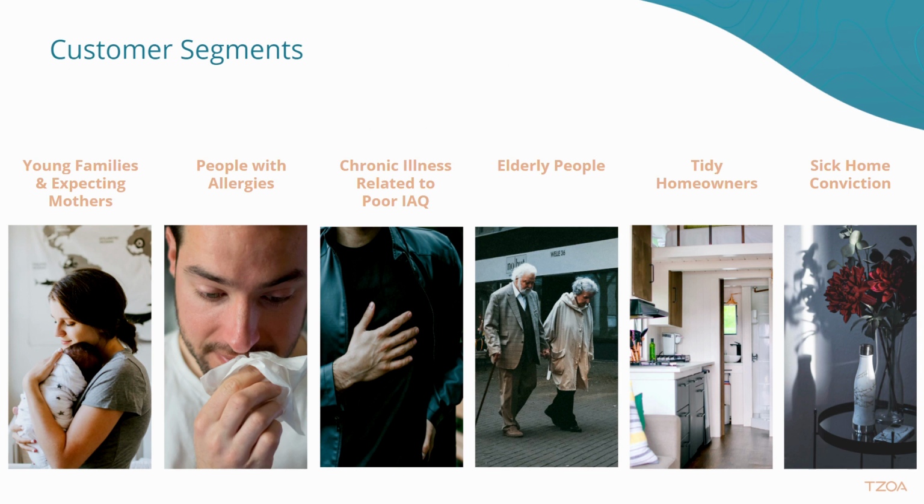We've identified 6 key customer segments. These are groups of people who are especially susceptible to poor IAQ or people who just need some peace of mind. And that's what we're striving to provide, as well as increased control through our air quality insights, recommendations, and real-time alerts. Ultimately, Haven is the first step towards safe and healthy indoor air quality.